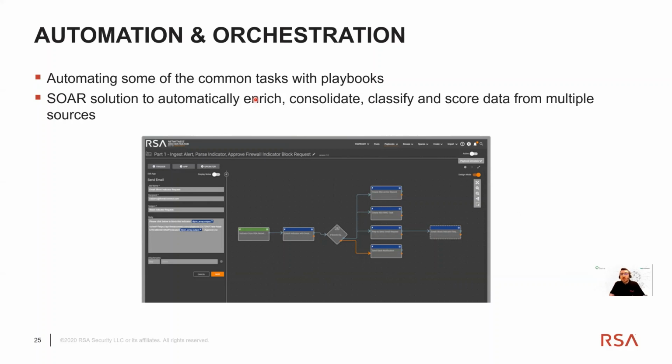So the automation is not just limited to the enrichment of the data. It's not only limited to bringing in data from different sources into one location, but it can also help automate specific actions if required. So if you want to automate specific actions in terms of remediation on the environment, this is something that automation can also be used for to make the SOC even more efficient.